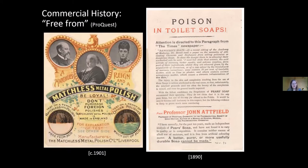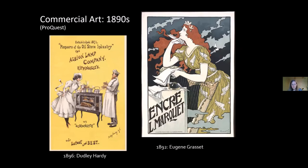Dudley Hardy's Yellow Girl poster for Today magazine launched commercial art in this country, decades after Chevet in Paris. Here we have a Dudley Hardy advertisement showing a cookery assistant. These coquettish women travelled the country assisting chefs to market stoves, a popular entertainment at the time. The French poster for Ink is by Eugène Grasset.